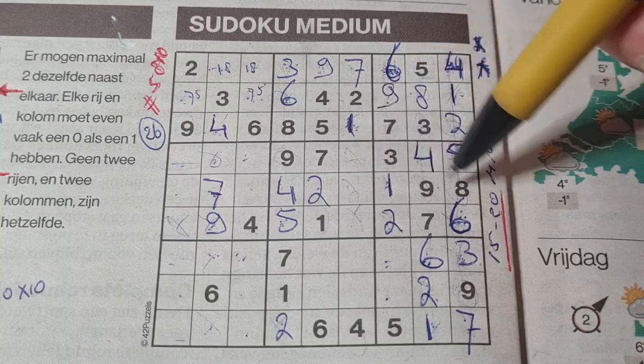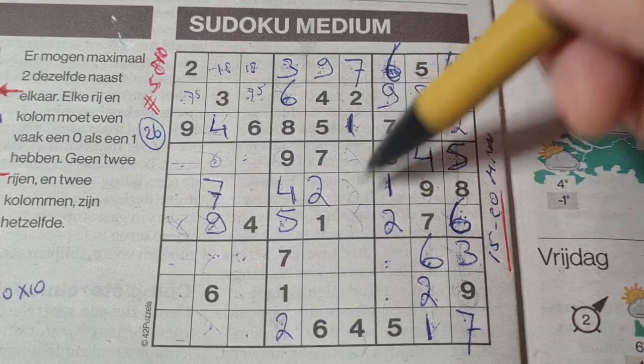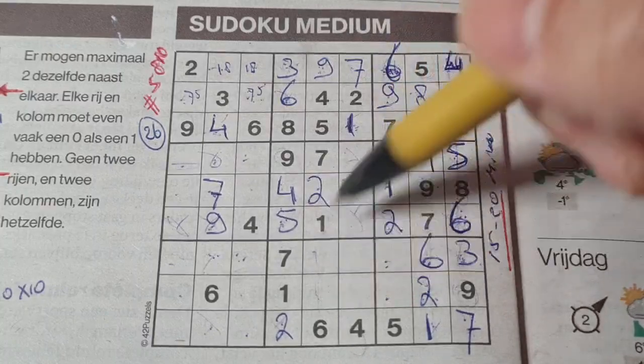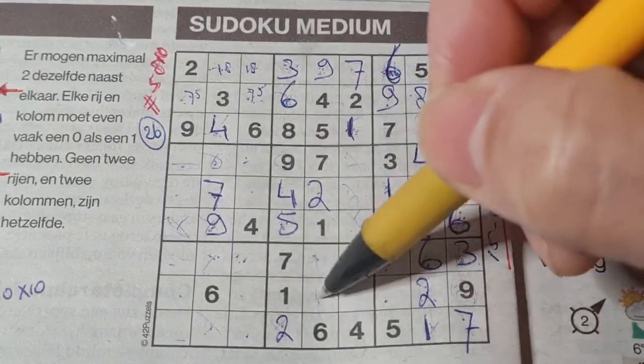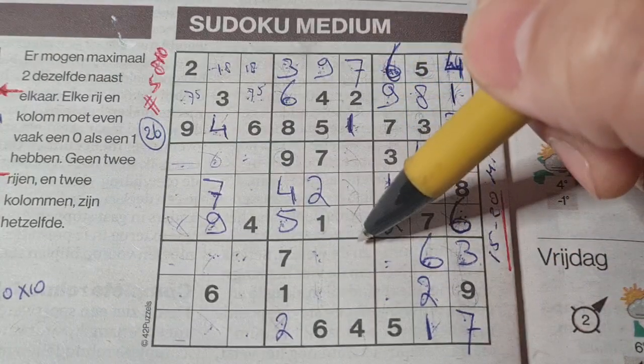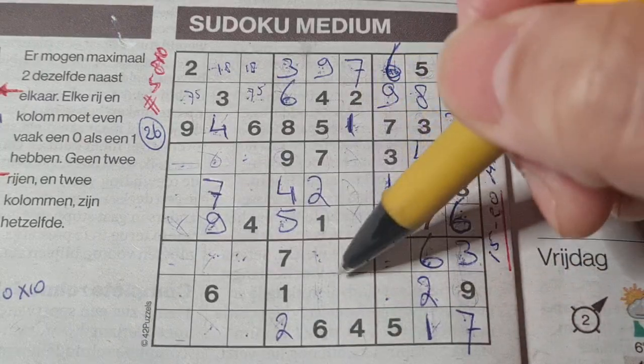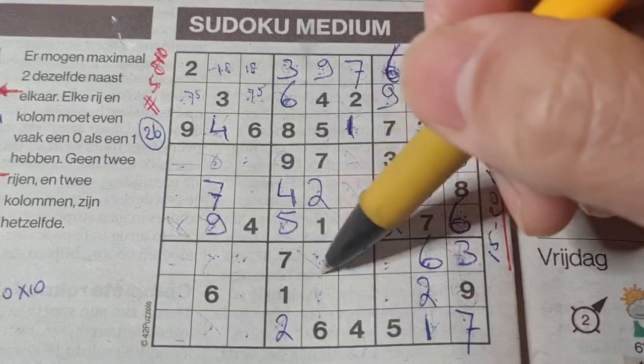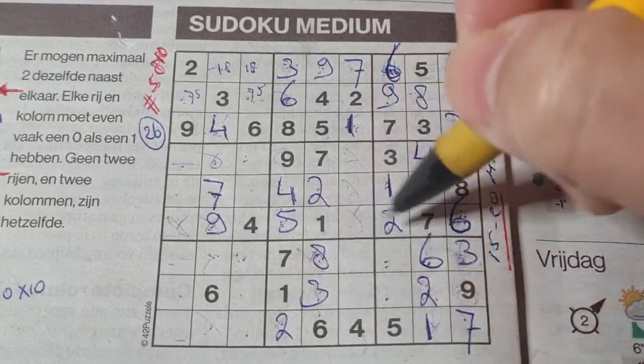3, 6, and 8. This will be difficult. Two missing numbers in this middle column. The 1, the 2, 3 is missing. The 4, the 5, the 6, the 7, and the 8 is missing. 3 and 8. We have a 3 in this row. No 3 there. 3 should be here, and 8 goes there.